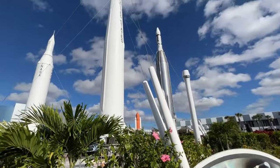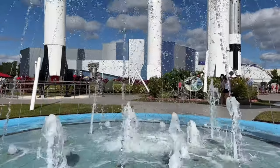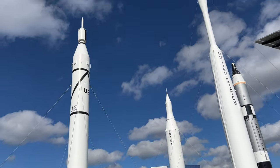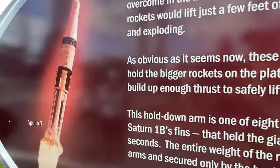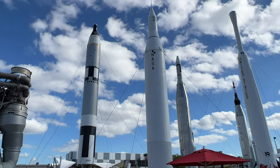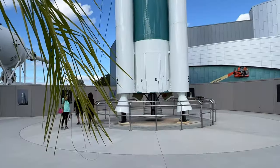But there are no lines for this. There's no admission. There's none of that stuff. This is just an outdoor garden, so you can go here at any time. So you're much better off leaving that pavilion, heading back to the back part of the park, and hitting some of the other rides as quickly as possible. But we're going to show you some of those rockets right now, and it is pretty awesome. And stay tuned for tip number 6.